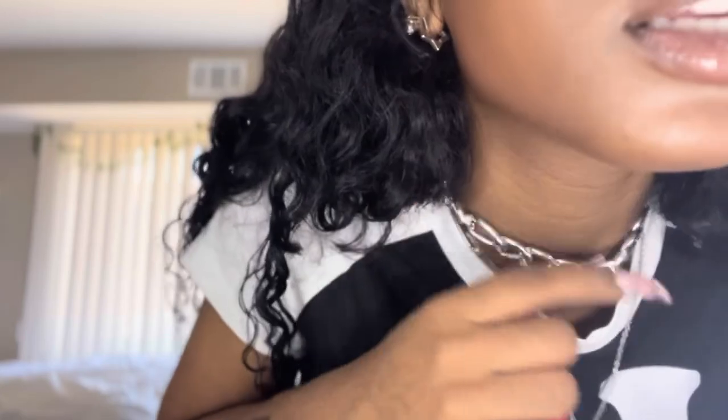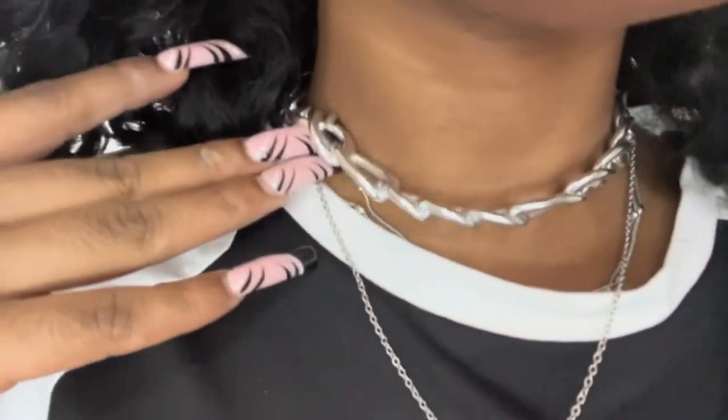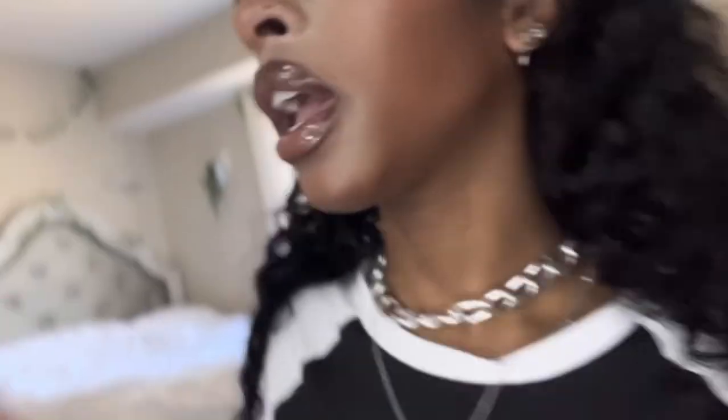Now we're gonna go to the necklaces. So first we got this little chain necklace. I've been wanting a chain necklace like this for a while now, so I just got this one. And then we got this little necklace with the star, you know, something simple. And then I got these little star earrings that I love so much already. I've been wearing them every day since I got them.